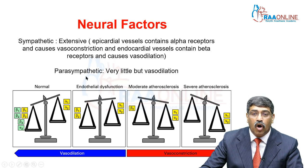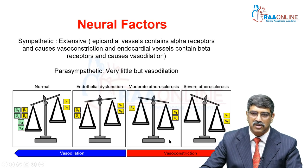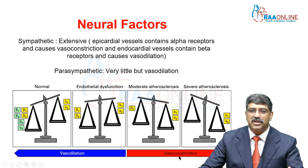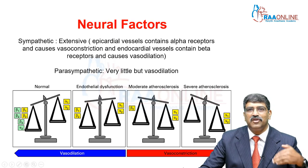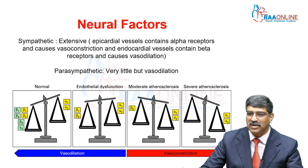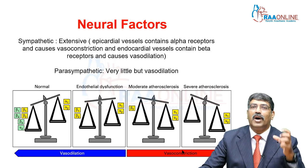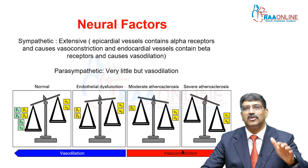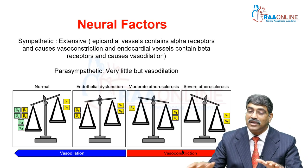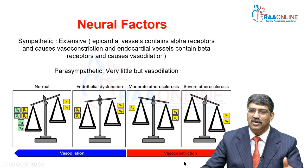These are all with normal coronary artery. But if endothelial dysfunction or moderate atherosclerosis or severe atherosclerosis happens, any sympathetic stimulation will lead to vasoconstriction. With coronary artery disease, if you are going to give an inotrope or a vasoconstrictor, it is going to cause more vasoconstriction of the coronary artery. But at the same time, you have to maintain the perfusion pressure to get the blood into the epicardial and the myocardial artery. So it's a fine balance of maintaining the pressure and your vasoconstriction.